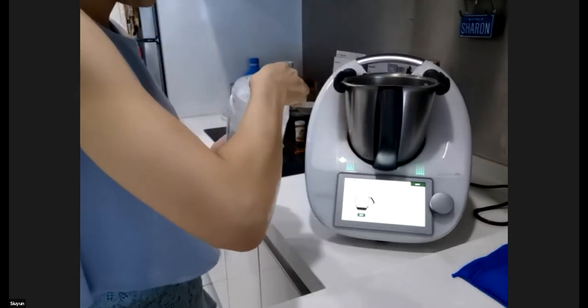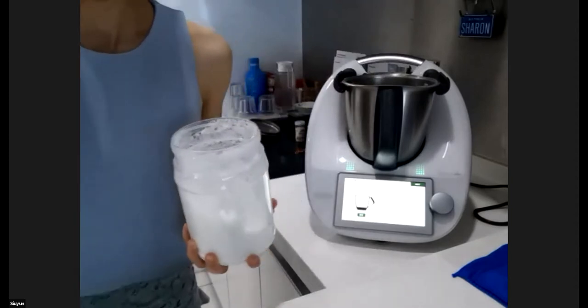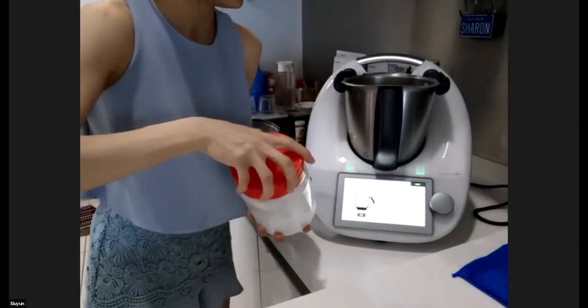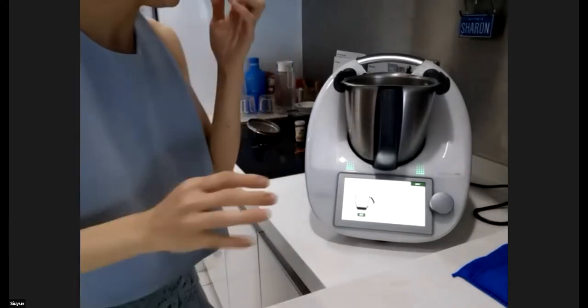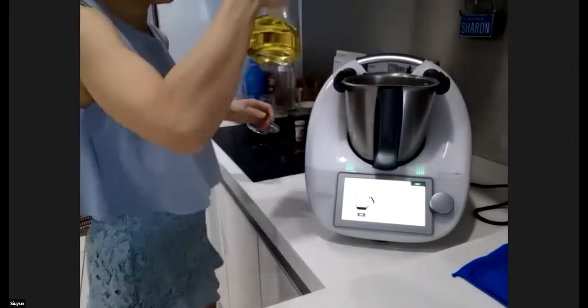Okay. You can put in less or more sugar. It's up to your preference. You don't need to follow the recipe exactly here. It's based on what you like, then you just add it in. Okay, next is the oil.